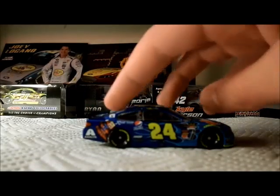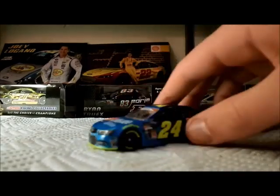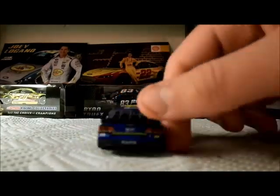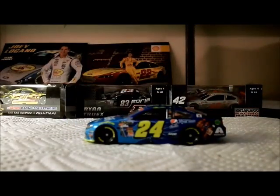So, 360 review of this car: right side of the car, front, driver's side, back, and top. If I had to give this car a rating, definitely a 10 out of 10. I always love to see the Jeff Gordon Pepsi schemes run at any place during the year, and some of them definitely can be very unique, just like this car.